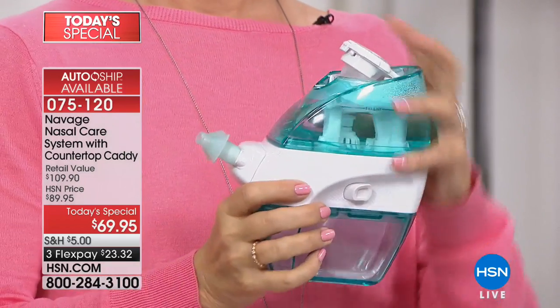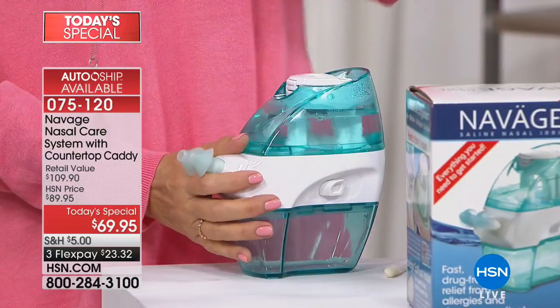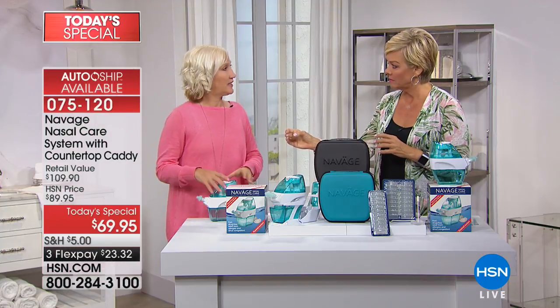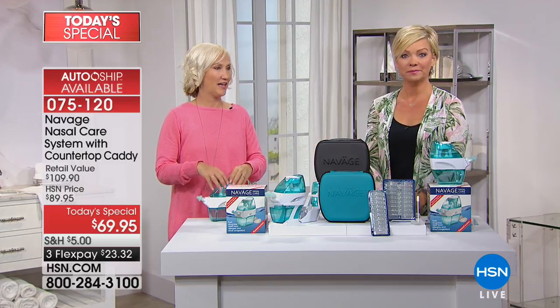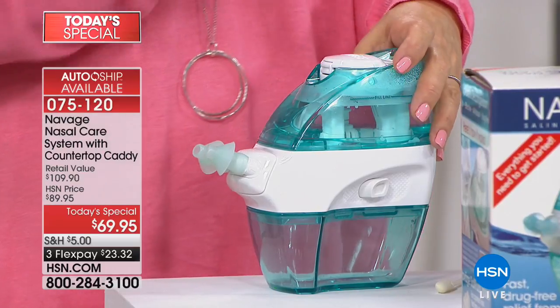You put it in there, and then I'm going to place it down. It's mixed, it's done. There's nothing more to think about. What's in those salt pods? It's just a saline mixture that is perfectly balanced saline in the amount of water. Great. That allows you to get a flush that's going to feel comfortable.